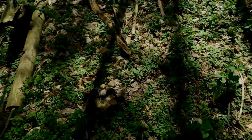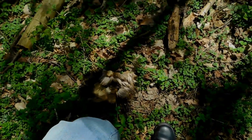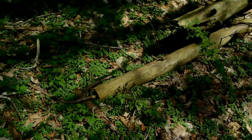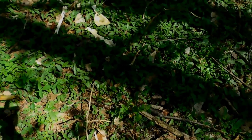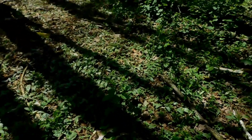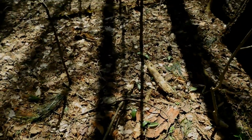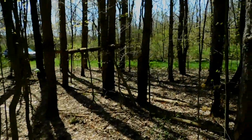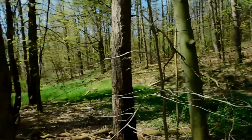Oh, what is this? It's fur. Some must be deer fur. More bones here. That's part of the pelvis right there. Something had a picnic here. It's like the carcasses I found coming in. Alright, let me get back to the car.